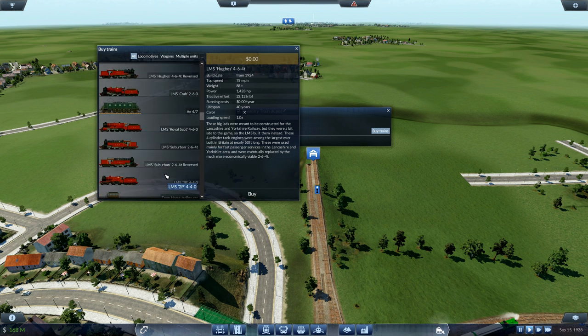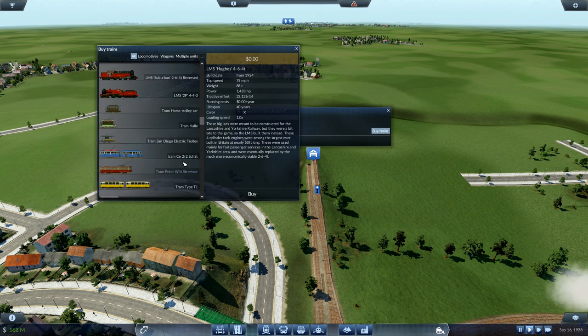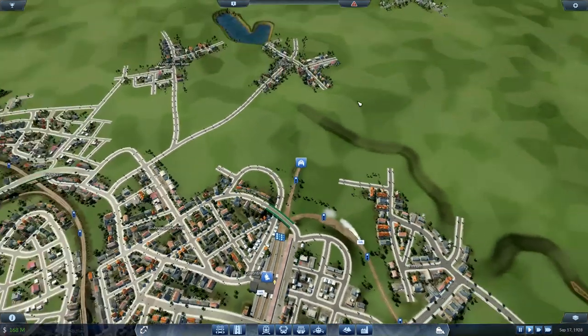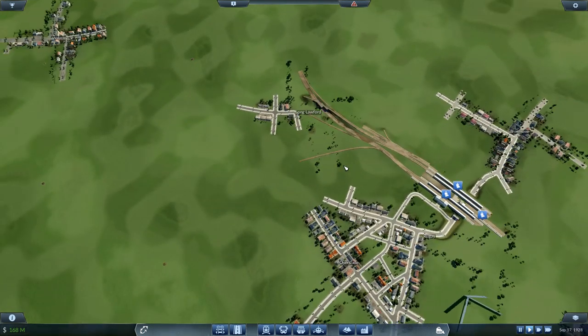I kind of like the looks of that. Look at all these. Suburban. Oh, these are amazing. Yes, so we've got those to come in. I think we should put on that giant one when we connect up here.